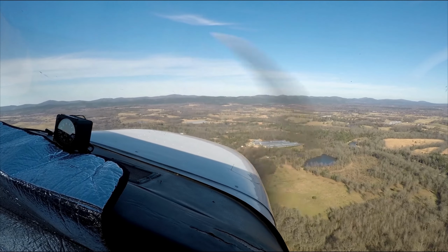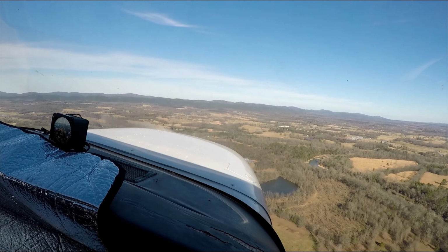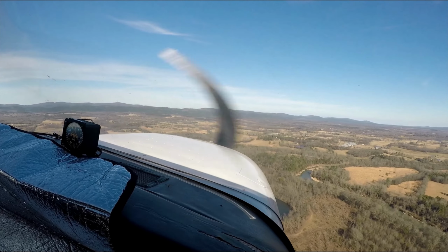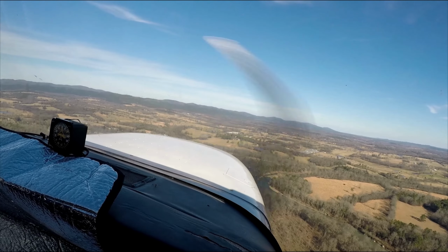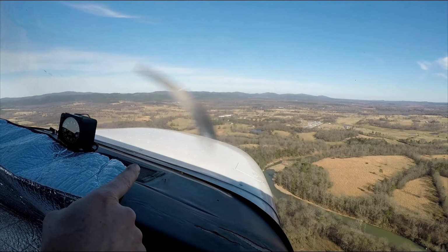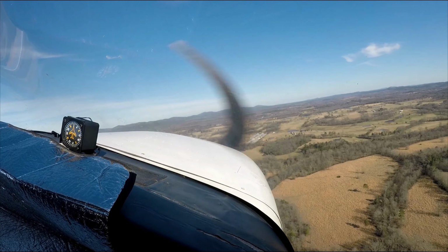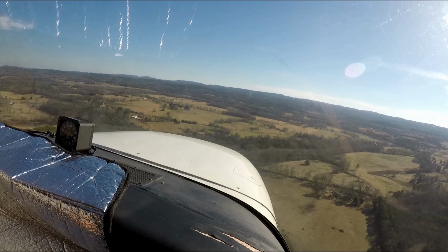I want to get that on my left side. On the tree line, it looks like it curls back around to the right. Yep, it does. It makes a big dog leg right here. The only thing out here we've got to watch out for is the new cell phone tower, and we're well clear of that.